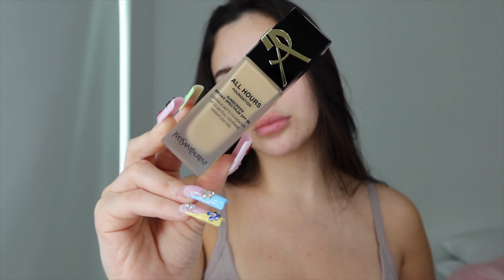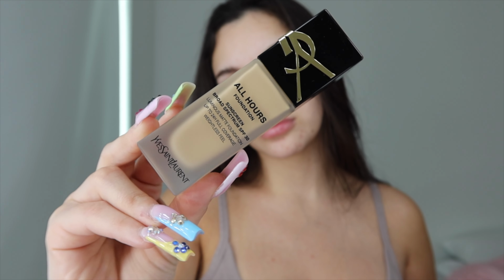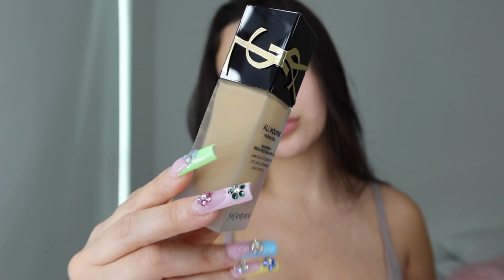The YSL All Hours foundation has sunscreen, broad spectrum, SPF 30, and it is a luminous matte foundation, and this lasts up to 24 hours. And it has a weightless feel, so let's put that to the test.